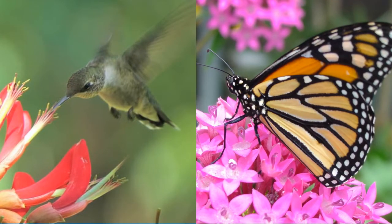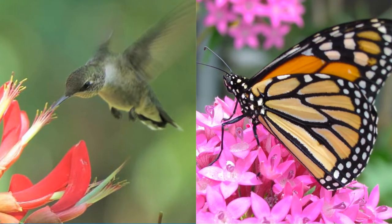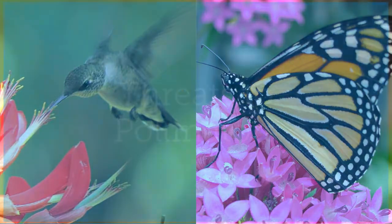Some other pollinators are bats, beetles, butterflies, birds, flies, wasps, moths, mosquitoes, ants, animals, and humans.